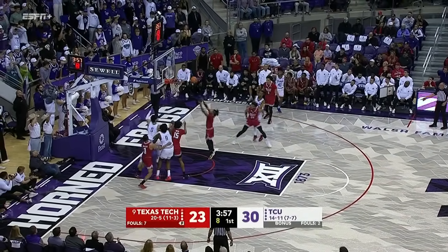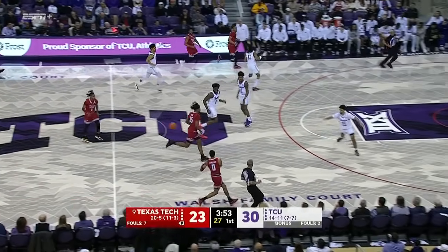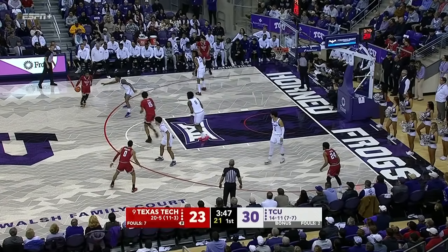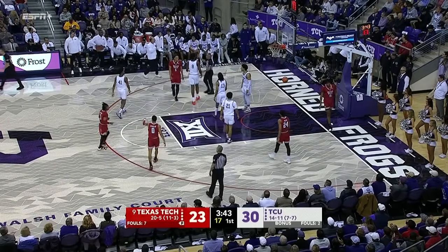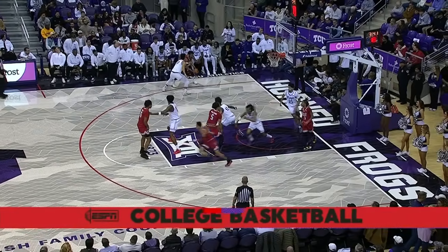Posey, a long one, rattles out. Little man getting up for the board, Elijah Hawkins. 7 assists per game in Big 12 play, number 1 in the conference. Toppin fouled by White. That's a tough call. He was there. He did a great job. Staff have done a tremendous job. A great person as well.